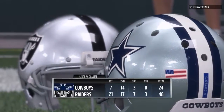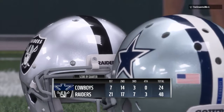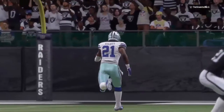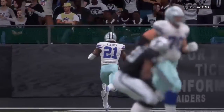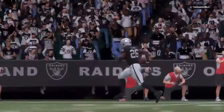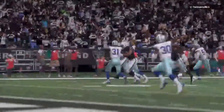So for Oakland, they continue to roll as the win gets them to 12-2 on the year. And they will hit the road next week for a date with the Philadelphia Eagles. Meanwhile, for the Cowboys, the loss might knock them out of playoff contention as they drop to 6-8. And they'll be at home next week for a date with the Seattle Seahawks.